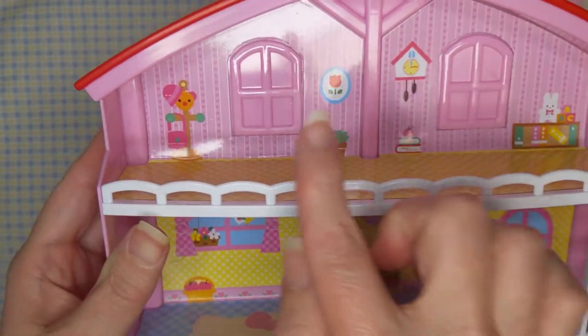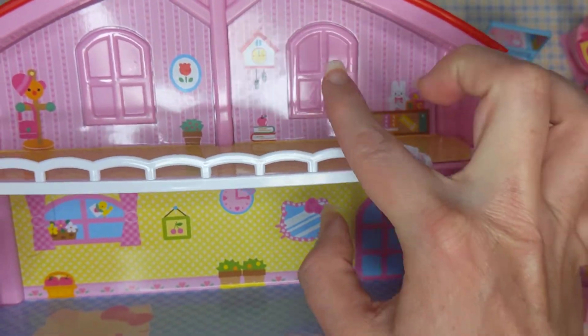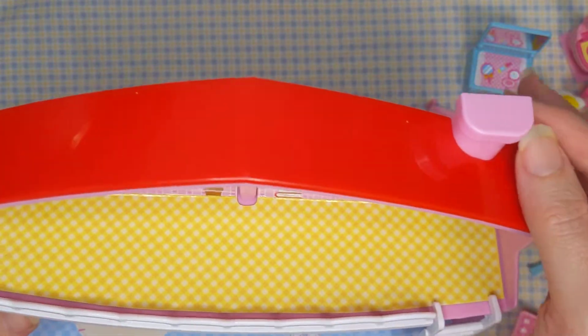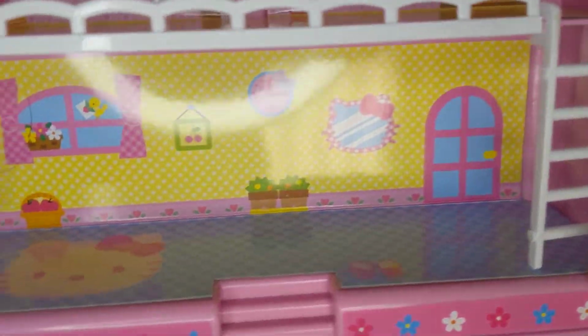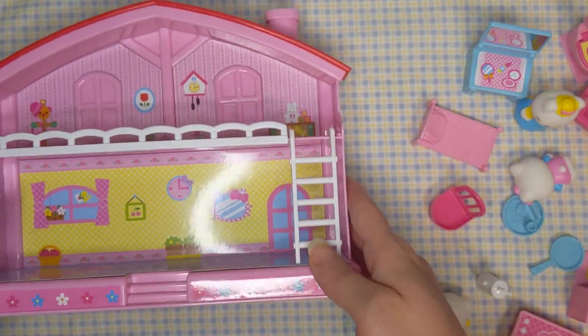So I like this. I like the little details and everything. You got a little cuckoo clock, little windows. There's your roof and your little chimney. So you can see the little pictures there, a little Hello Kitty mirror. So I think that's really cute.